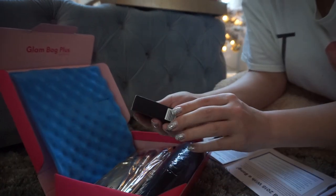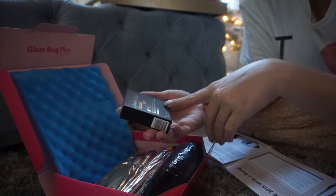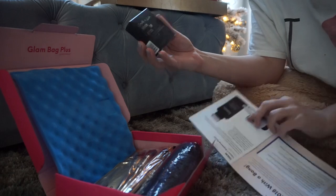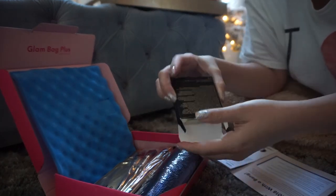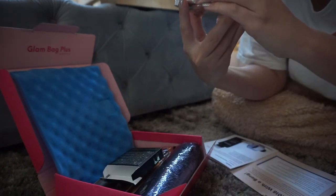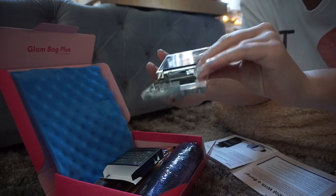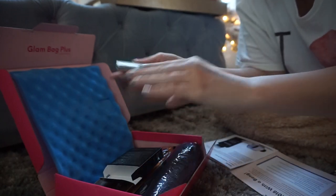Then we have the Smith & Colt, which I just heard of not too long ago. Book of Eyes Eye Quad Palette. This thing is $44. Okay, so far they've already beat Boxy Charm in value. Oh, that's cool. Is it supposed to look like that? I'll probably put this in a giveaway because I don't use like little quads like this, but that's cool.